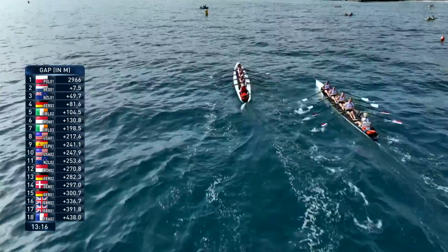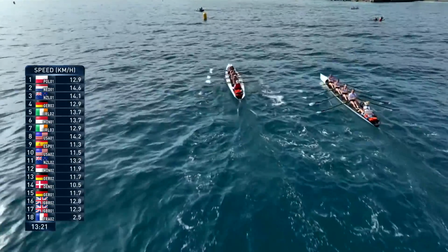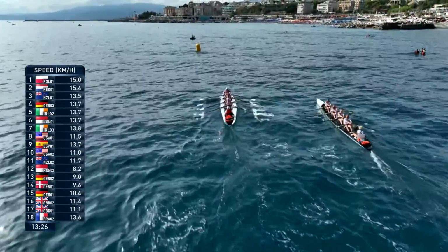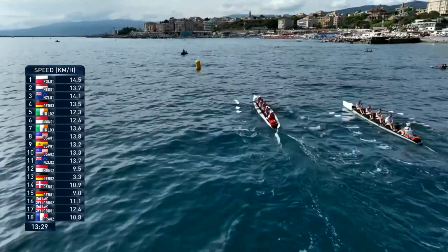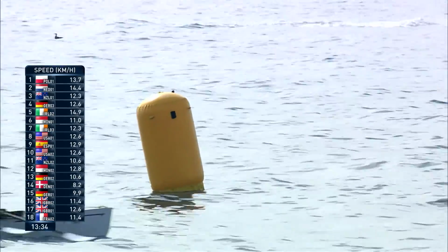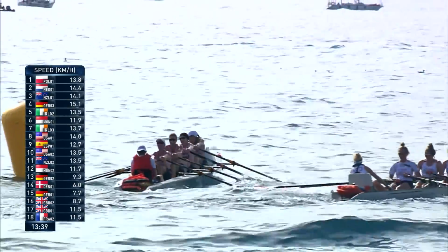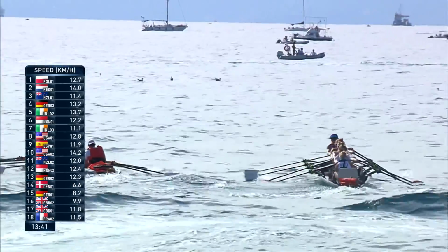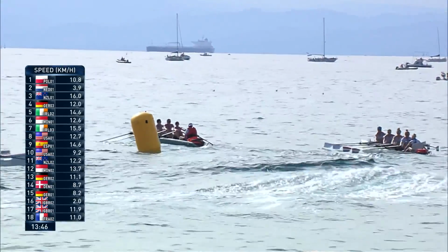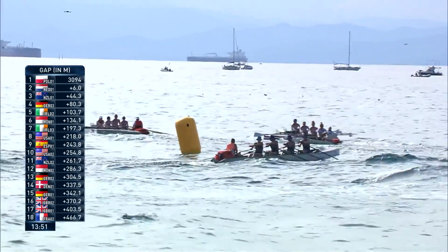I would say it's going to be very interesting on the one a bit longer stretch after the last buoy. That's actually where it's going to be decided, because at the moment the Polish crew just has a little advantage in the curve, and they even have this position advantage. They have the curvature, so I can imagine that at the moment they are in better position. We see that the crew from Holland is taking a bit wider curve, so they are losing a bit of speed there. But let's see how they're going to approach the next part.